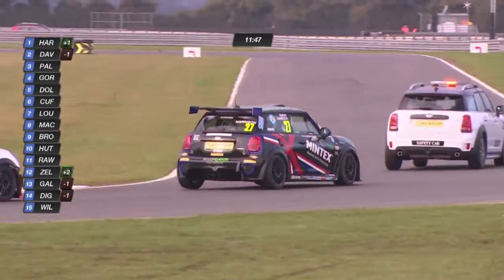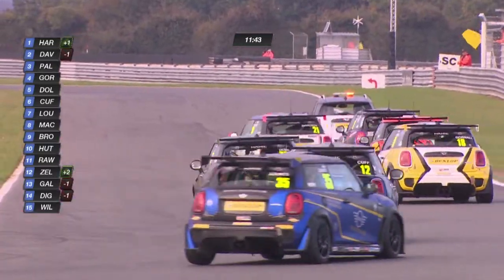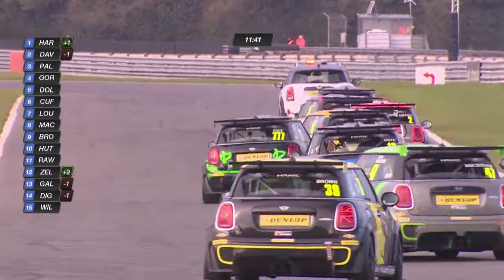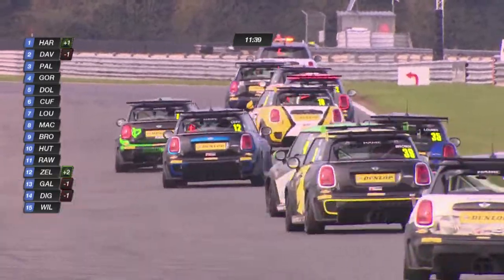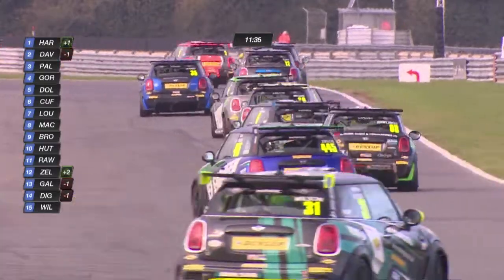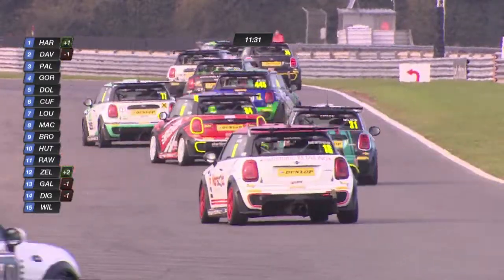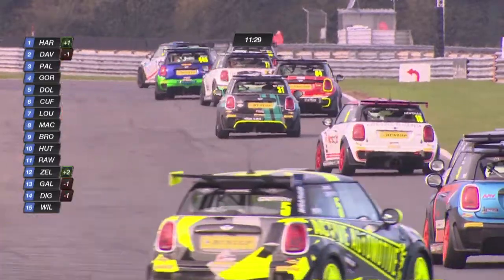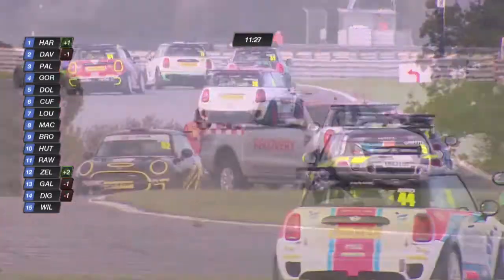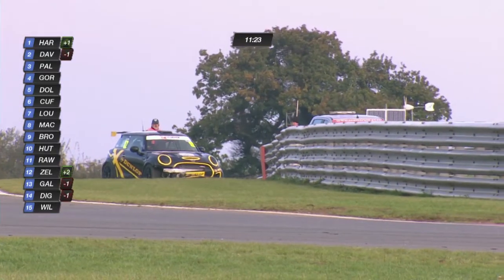Watched the Marshalls briefing this morning, and it was very respectful about mini racing, but the gist of the meeting was that this is fast, very close, very competitive racing, and that there might be safety car interventions during the mini racing. So I think we're probably unsurprised with that, but it was a very frantic end. Great recovery work as ever by the teams.